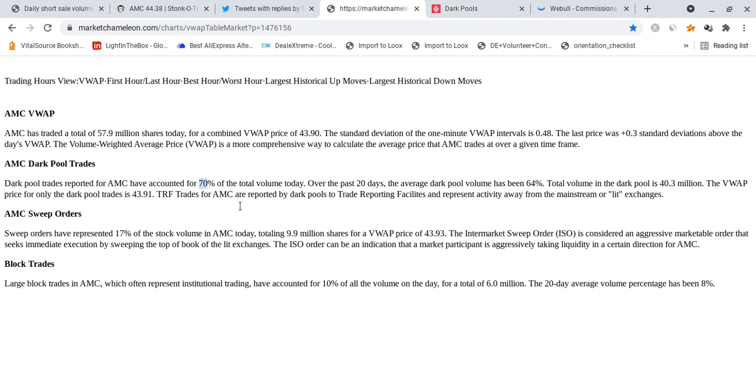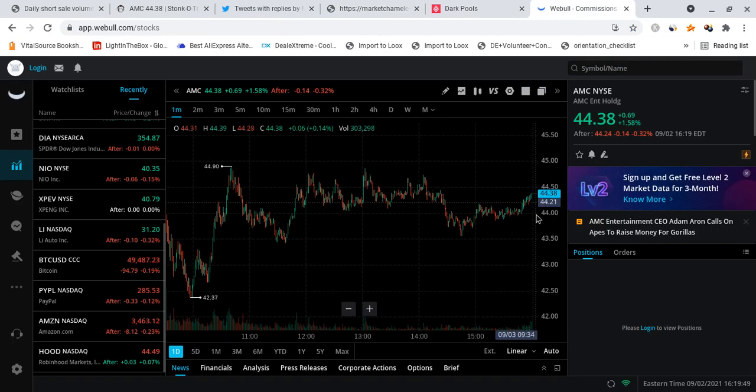They should not be happening on dark pools, because the large majority of dark pool trades do not affect the share price. So there's no telling how much higher AMC could have gone if orders are not being redirected to dark pools, if they're not being traded on dark pools. 70% is more than two-thirds, and that's exactly why we're fighting, guys. It's heavily manipulated, and despite that, it's still green for the day.